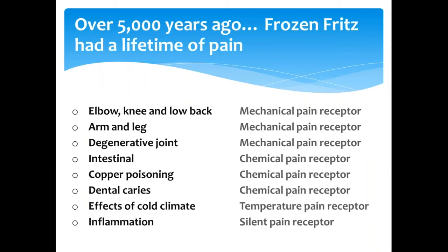Inflammation, which is one of the most fascinating, also triggers something called a silent pain receptor, one that you actually don't feel, but it talks to parts of your spinal cord and brain that don't actually relate to the primary pathways of pain that most of us are used to. They also tend to rewire the brain and the nervous system to actually increase your sensitivity to pain. We'll talk about that in a few minutes.